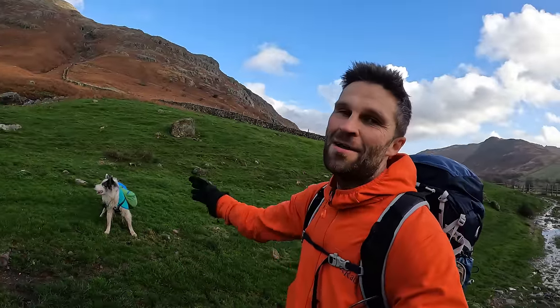Now then, here we are, me and the mutt, currently stood in the Langdale Valley. And if you look above my head, we've got some beautiful blue sky. The sun is even trying, but do not be fooled. This is gonna be a rough one. The weather forecast has given torrential rain, possibly a little bit of snow on the higher points, and also the wind is gonna be 80 kilometers per hour.